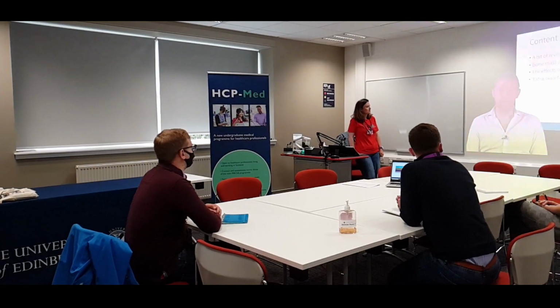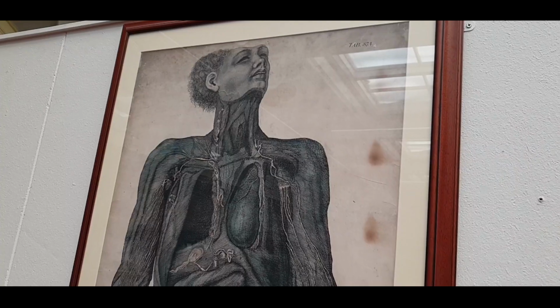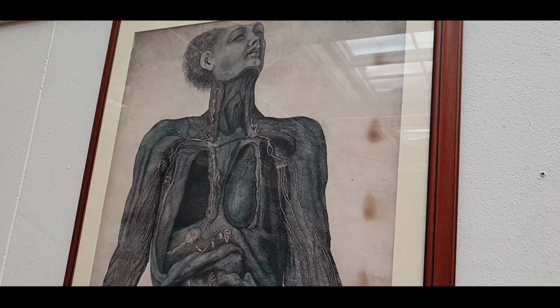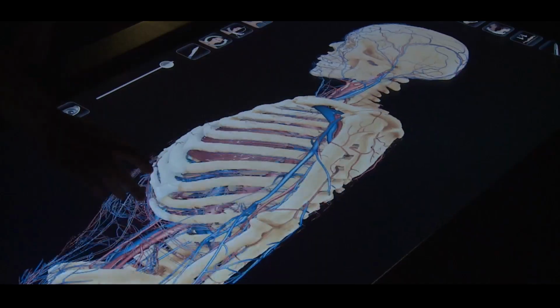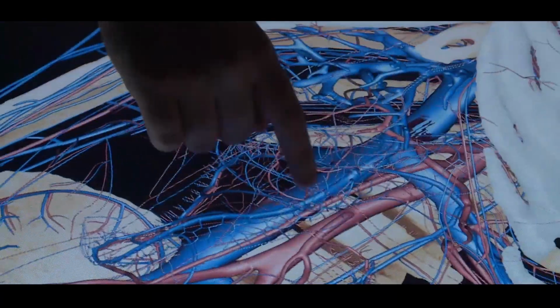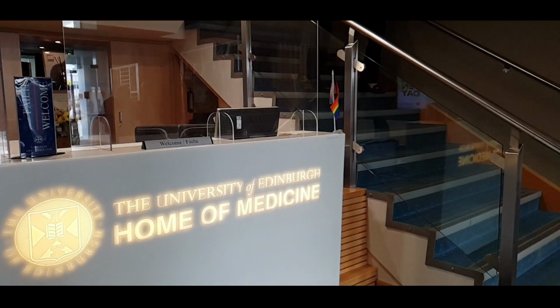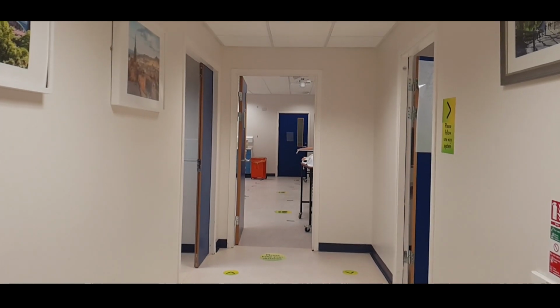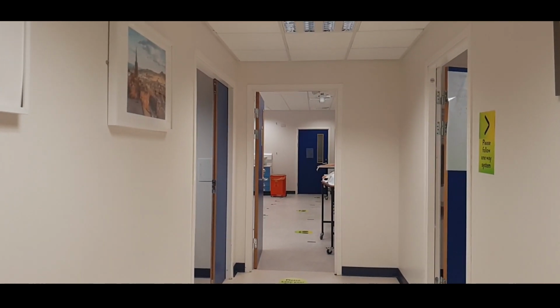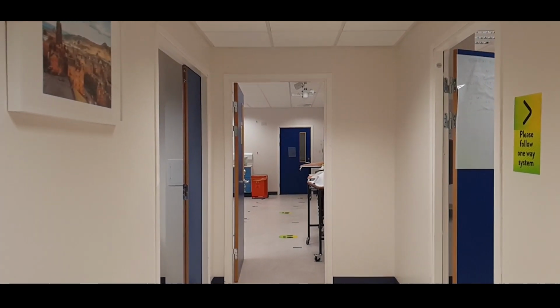I'm not here to persuade you to come to Edinburgh Medical School. Wherever you study medicine, you'll have a brilliant experience. But what I can say is that I made the right decision to come study medicine at Edinburgh. There are very few careers out there that are as rewarding as medicine.